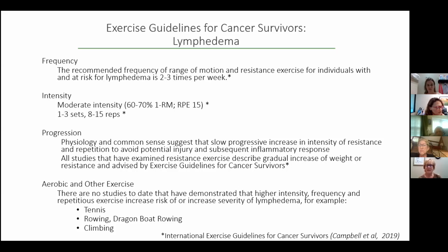There are no studies that have shown that higher intensity activities like tennis, rowing, dragon boating, and climbing seem to have any impact on lymphedema. So once a person is strong enough and has the range of motion that they need, we definitely recommend our patients getting back to all the different kinds of exercise that they usually like to do. There's no restriction.